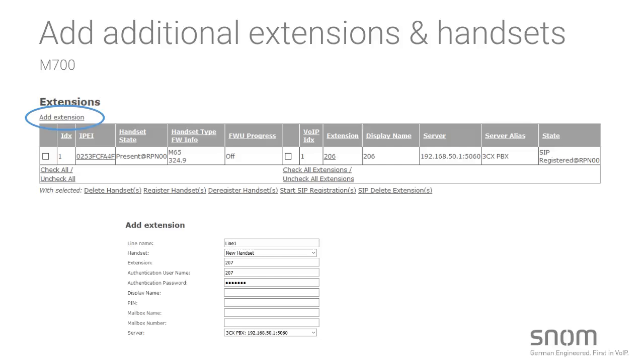Just type in a line name if you want to change it. If not, you just leave it as the standard value, line 1. The extension number 207. Of course, this extension must exist on the 3CX, so you need to create all these extensions beforehand on the 3CX system. Give it the authentication name and username. The password, you can copy all this from the 3CX portal and then hit save. Just as you can see, the server is already pre-selected with 3CX.